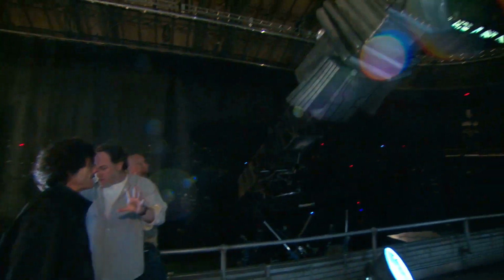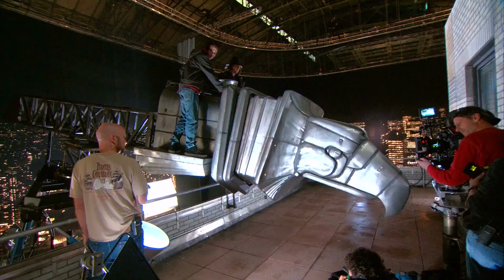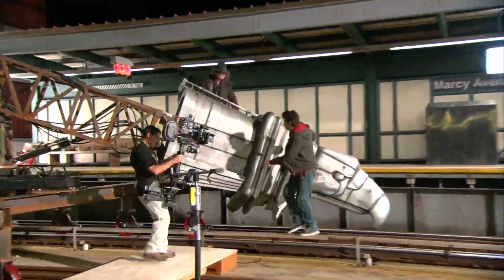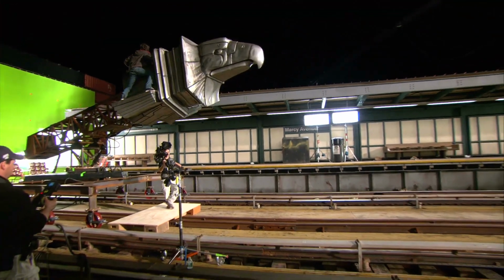This is for the sequence on the Chrysler building when Balthazar and Dave come flying in. It's going to be mostly a CG Eagle, but for all the tight stuff, it's good for the interaction for the actors to have this. So there's a neck and a giant iron eagle head that turns left and right, and the rest is just a body that we have to jump onto and hang on for dear life. And those are fun days.